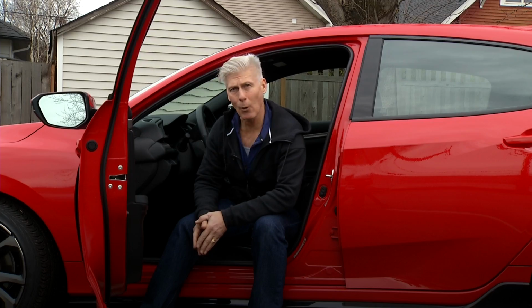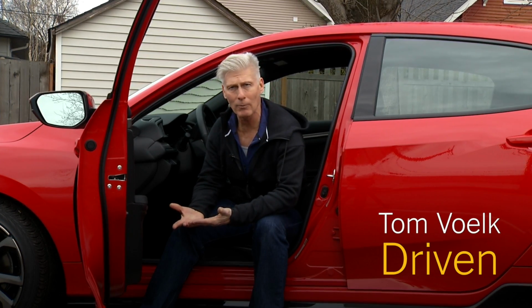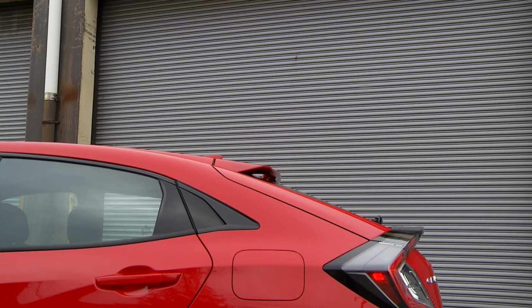Sport is not the sportiest Civic. SI is returning in sedan and coupe form for more driving gusto. And for full-on hot hatch gonzo action, the Type R is finally coming to the US.